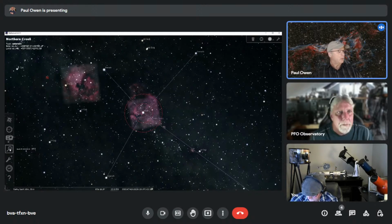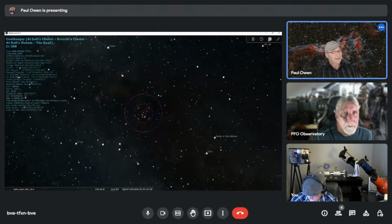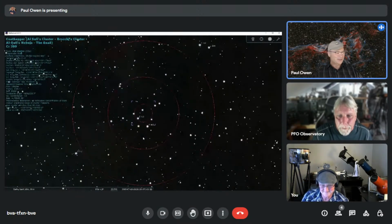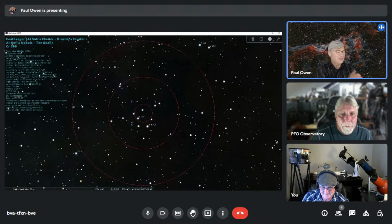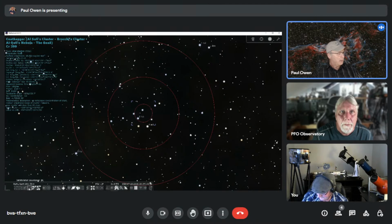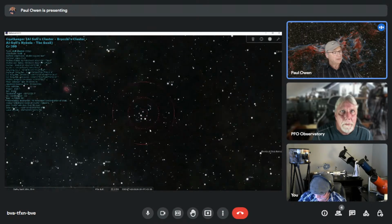The next one I want to show you is the Coat Hanger. And by golly, it looks just like a coat hanger. So I don't think we need to change the name of this one. Now, the Coat Hanger lies in the constellation of Vulpecula, and I'm going to try to show you the constellation boundaries, because a lot of these constellations are only 2 or 3 or 4 stars.